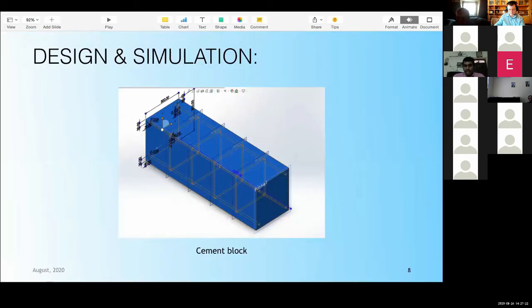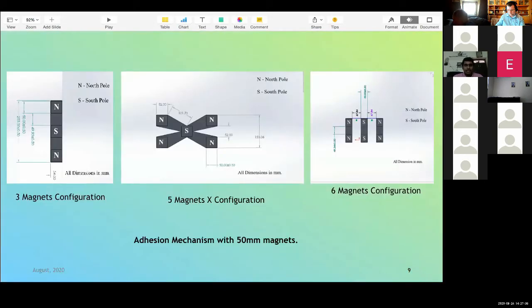Next, we designed this wall cement block, as I said, based on Indian standards and dimensions. We chose this particular wall and designed it in CAD software. These were the adhesion mechanisms. We will be discussing which design is the best among these.